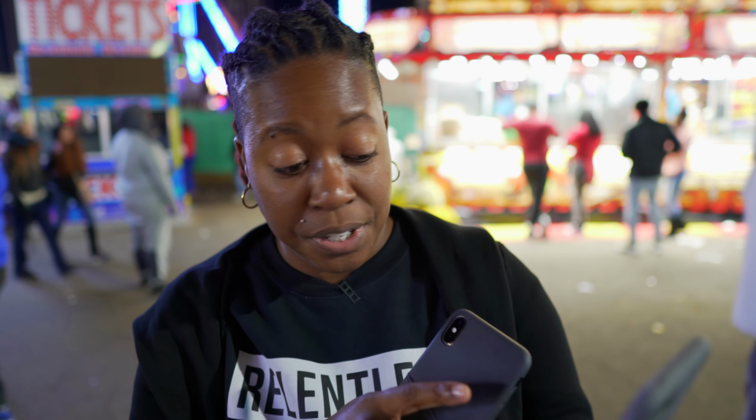Oh man. The right or the left? I like the left better. The left better. Yeah, all right. The right, I feel like it definitely has more going on. It's capturing more, but you can see better in the left. All right, so she voted for the iPhone. Go iPhone. Hey, thanks.